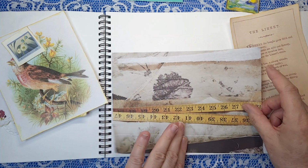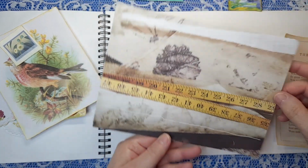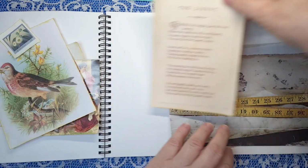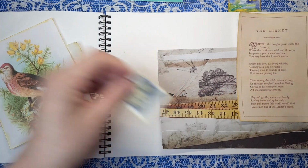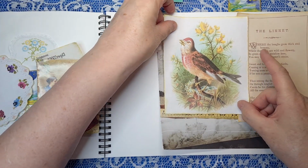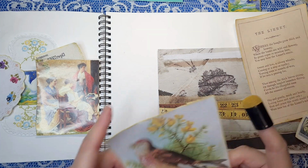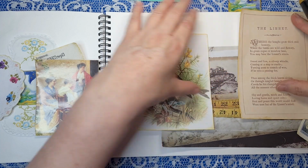I think it goes that way. Maybe it goes that way. It looks funny that way. Over there. Let's try this over here. No, I only like it over here. Okay, goes there. Stamp was going down here. We can make the linnet a little bit smaller. We could probably do the poem a bit smaller too, but I like the border around it.